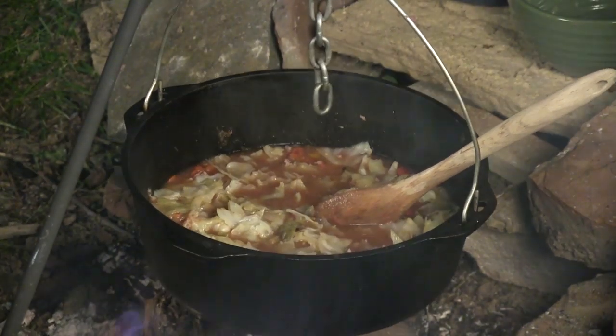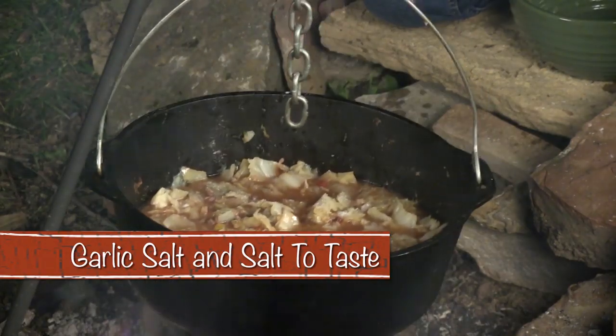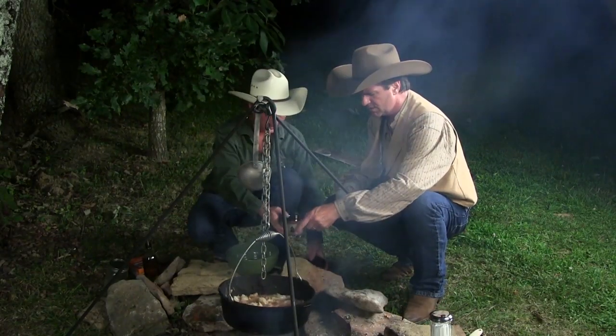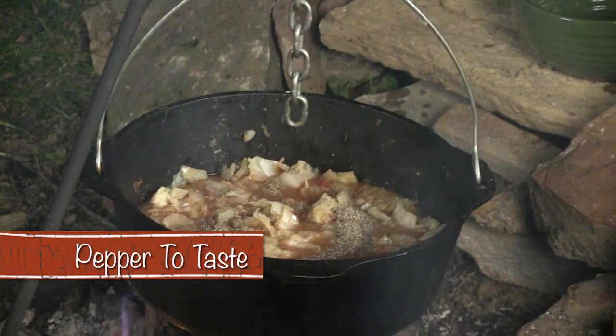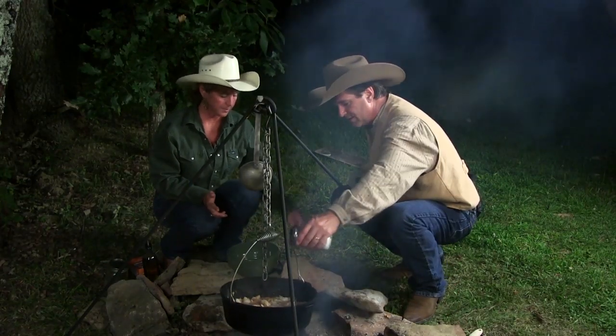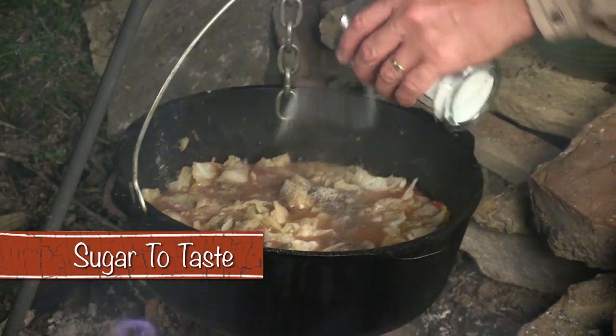Now you're gonna put some spices. This is a little bit of garlic, salt, and pepper. Okay. Just to give it a little flavor. A little pepper. I like a lot of pepper. Nice. And some sugar, just to taste. And I put quite a bit in. If you want to stir that up and taste it, see what you think.